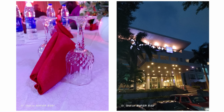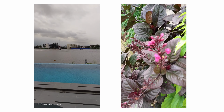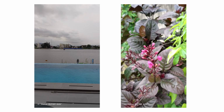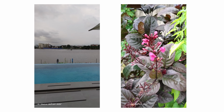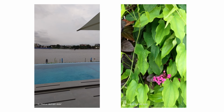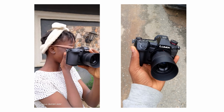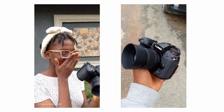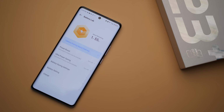Also, if you take pictures in bad lighting conditions, it doesn't do so well. So get yourself a good light source, face the sun, and this turns into a solid camera. For video, it shoots max at 1080p, and it's kind of the same story with photos. Just find good lighting and you get decent results. Impressively, there's an ultra steady mode which shoots also at 1080p, meaning you don't lack detail to get stabilization. I like that.